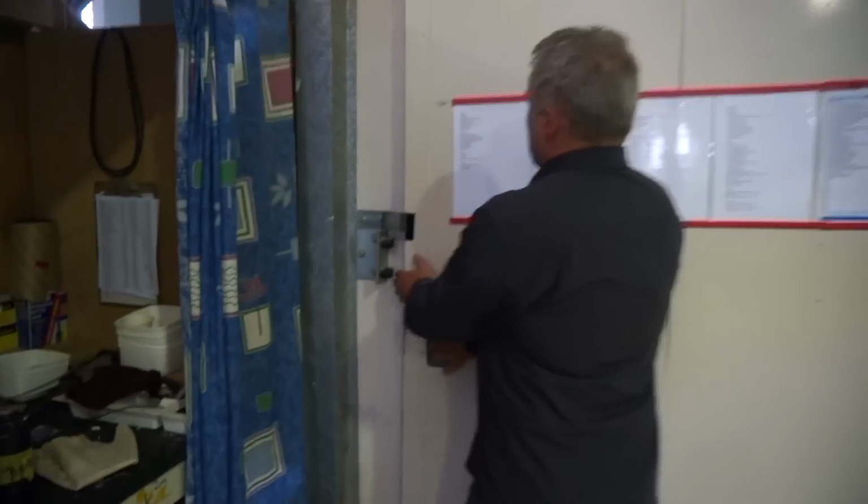Canvas and upholstery is fitted to the camper. Final detail is done, and then that's where we move the camper into the showroom for our customers' pickup day. So come on through there.